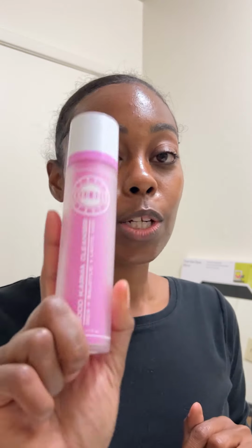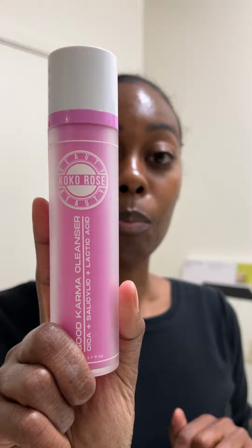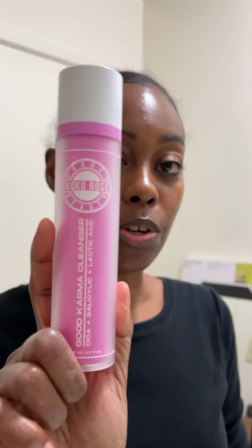So the first thing that we're going to do is clean our face with the Good Karma cleanser. You want to wet your face, dampen it, and then apply your Good Karma cleanser.